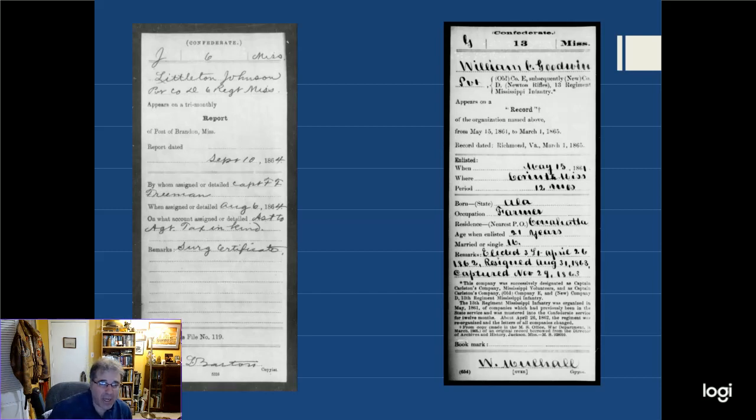And then sometimes the information in a service record can be quite useful. Take, for example, this is a Civil War service record card for another great-great-uncle of mine who served in the 13th Mississippi. Not only does it give the information about when he enlisted and where, it also tells you what state he was born in, what his occupation was, where his residence was, age when he enlisted, if he was married or single, and then also in remarks it says elected second lieutenant or third lieutenant April 26, 1862, resigned August 31st, 1863, and then captured November 29th, 1863.